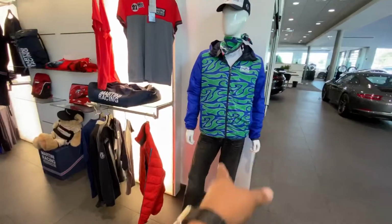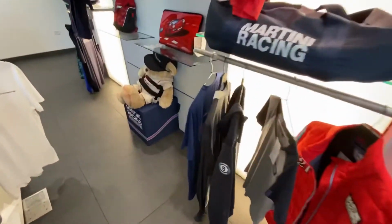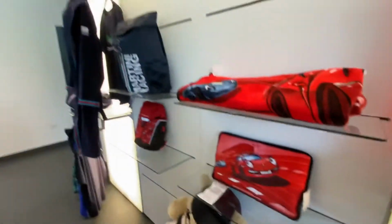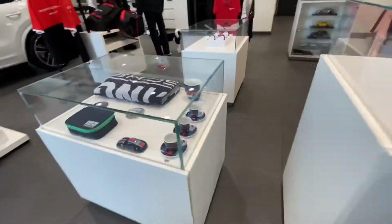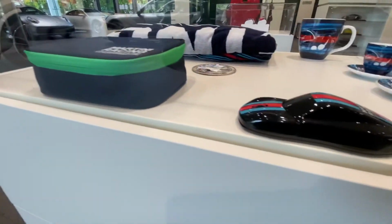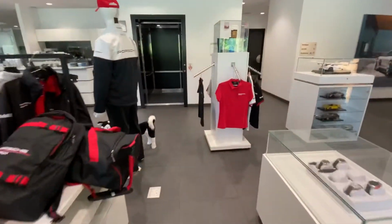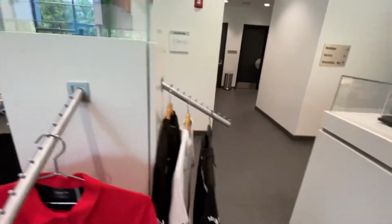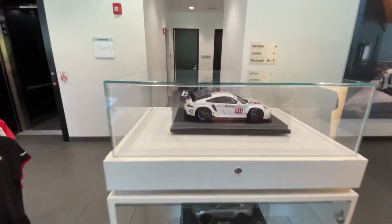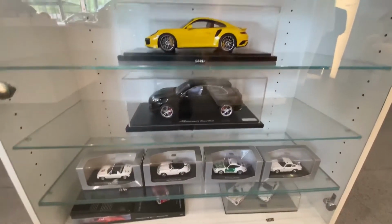Honestly, everything from their gear, their Martini Racing brand, that's very cool. All their stuff is so cool. That is very nice. Their t-shirts, even the coffee mugs. This is really cool. Definitely want one of those. And then my favorite, check this out. The little replica cars. That's so cool.